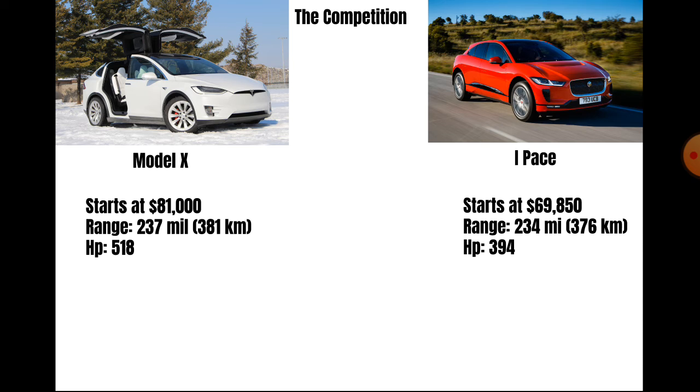And the I-Pace on the right starts at $69,850, which is reasonably priced, at least for a luxury electric SUV, and has a range of 234 miles or 376 kilometers and has 394 horsepower. Now, the Mach-E fits right in the middle of these two, although on the lower end for the price, but it has way more range, roughly 70 or 60 more miles of range, and has about 200 less horsepower than the Model X and 100 less horsepower than the I-Pace.